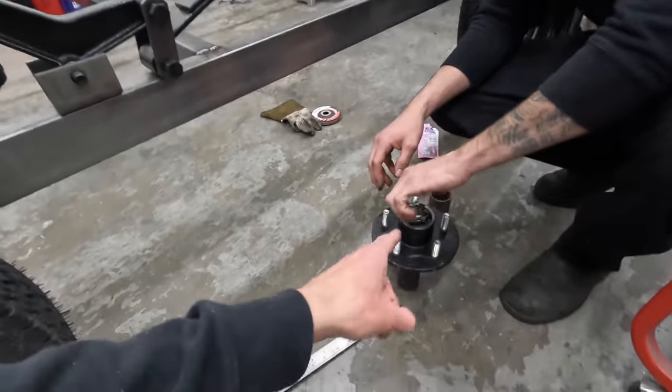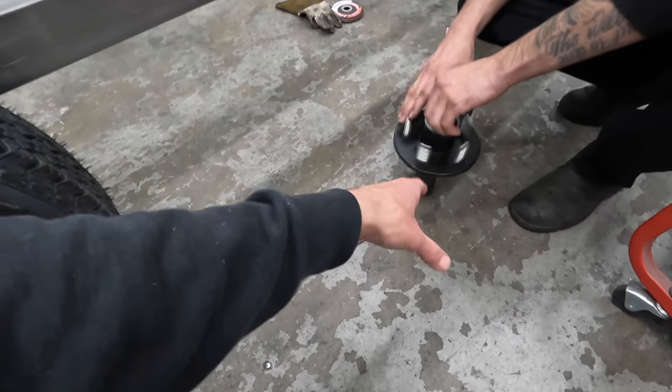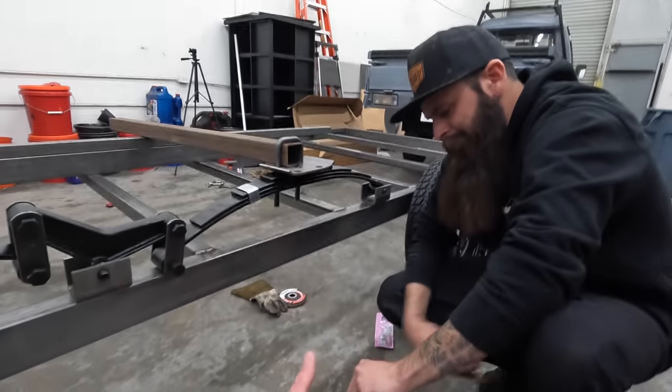So we're getting the hub assembly assembled here with the bearings in it. That way everything sits nice and center. Ooh, look at that. That was genuine Chinese bearings right there.